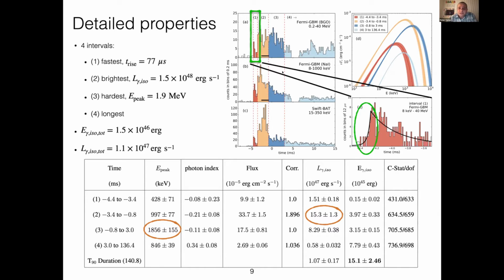Okay, so these are the intervals, the 1 through 4. The first, as I said, was the fastest. The second, we chose it because it was the brightest one. So the peak isotropic luminosity here is about 10 to the 48. So this is the second interval, and you can see the spectra of these intervals in the same color code. This is the orange spectrum.